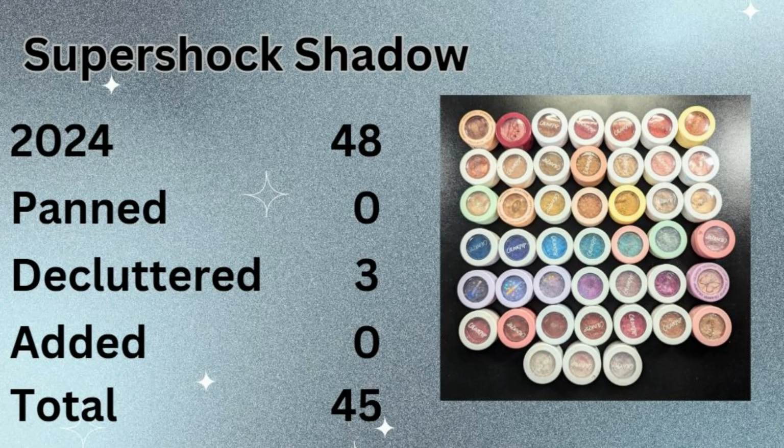So I added 0. I didn't buy any Super Shocks last year, which is a miracle in itself, because I love them. I just don't use them. So I have 45. And like I said, that number will go down in the next couple of months, because I will be decluttering some of them.